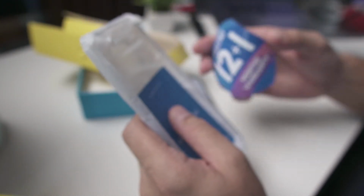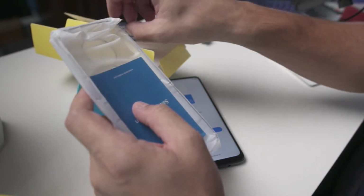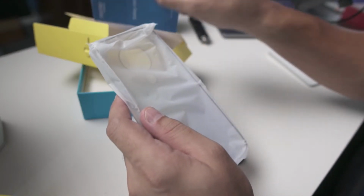Oh, nice one. And then, whoa, that's that. Now this is quite cool. All right, so you get 12 plus 1 months of warranty. So you get 13 months. Usually most brands come with 12 months, so that's good. You get some safety information and basically user manuals.